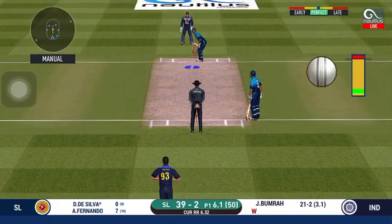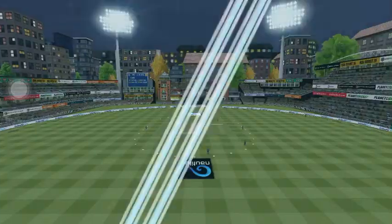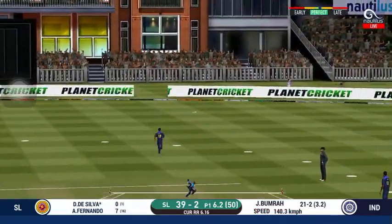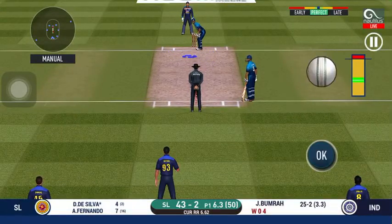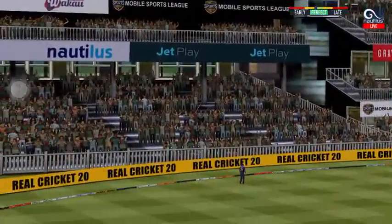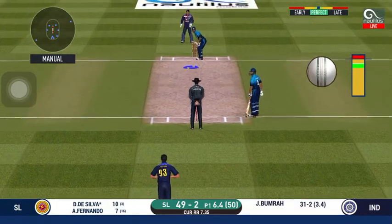Batsman can't find the gap. It's straight to the fielder. The bowler is bowling from his favorite end. There is a fielder at the extra cover. He is unlucky there and once again hit straight to the fielder. That's hit straight to the fielder.